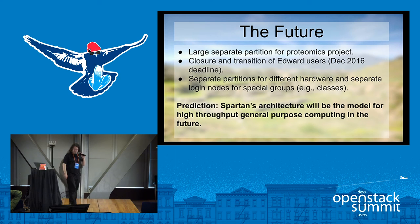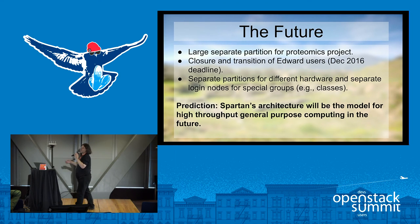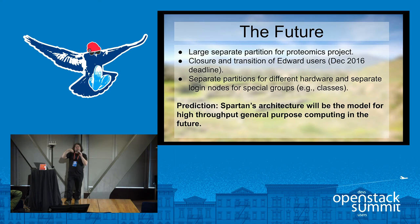And here's a really interesting bit. We actually think that Spartan's architecture will serve as a model for general purpose HPC in the academic and research space. We think it's really important that people who require that high speed interconnect for distributed memory jobs have that available to them, and those sorts of jobs do not conflict with the larger number of single node jobs. So by having those separate partitions but operating through a single management system, we get the most effective use of resources.